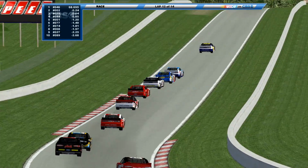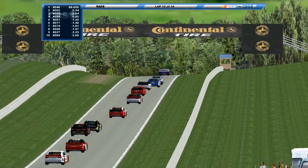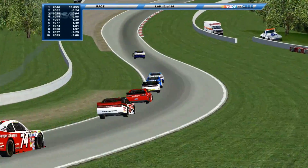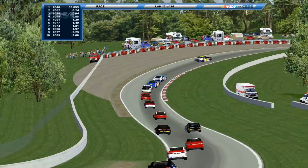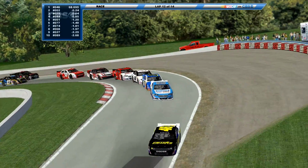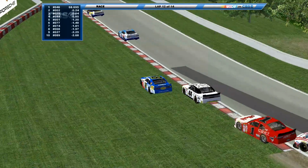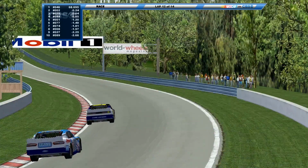He's got the 18, he got the 44. Let's see if they can make it a 1-2-3 finish. Remember, no one's ever done 1-2-3 in anything besides manufacturer. That's just too easy. But teams, never. No, that's not gonna work. You're just gonna push your teammate out of the way. It gets pretty tight.